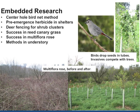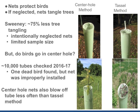You notice there's always a net on the top of a tree shelter, and basically that was to stop birds from going down in the tubes and dying and killing the trees. But those nets, when they're left with the tassel that you see there on the right, really can damage the trees. So we also experimented with trying to create a hole that would leave the tree out but also keep the birds out, and fortunately it worked.